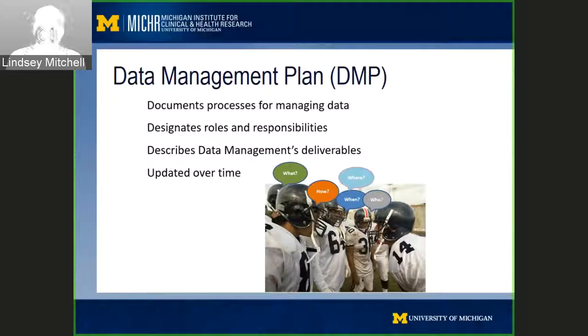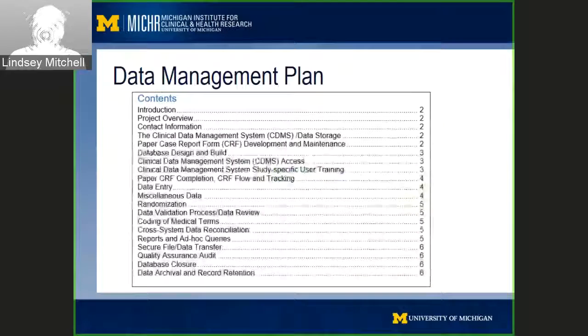So what it does is lay out the plan, and I like to think about it as if you left tomorrow and someone has to take over your project, you go to that document and figure out what it is that they needed to do to take care of the data in the way that you as a group had decided to manage it.